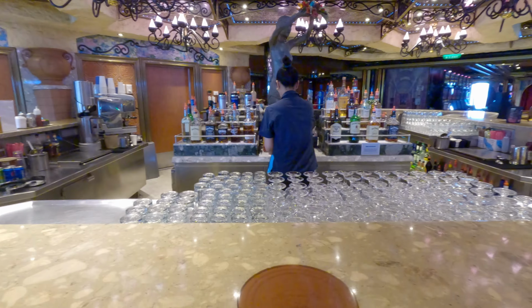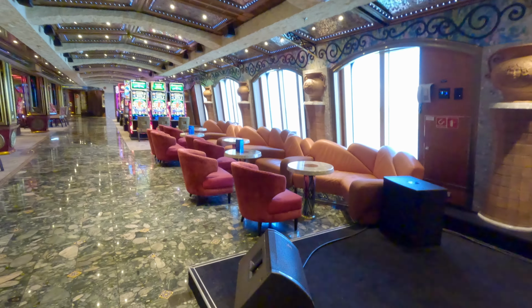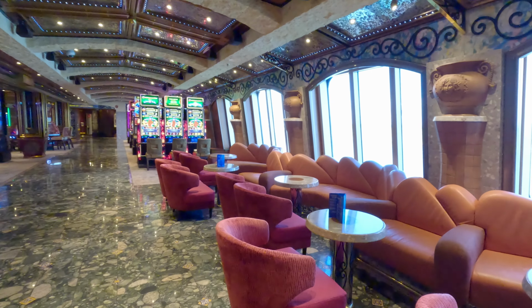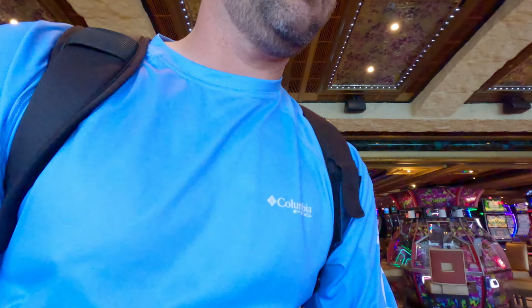If you watched my last video, you can definitely tell this ship is a whole lot bigger than the other one. I mixed it up, trying the Parched Pig toasted amber. Normally I get the wheat, but it just didn't hit right last week, last cruise, so just trying something new. Now let's go explore some more.